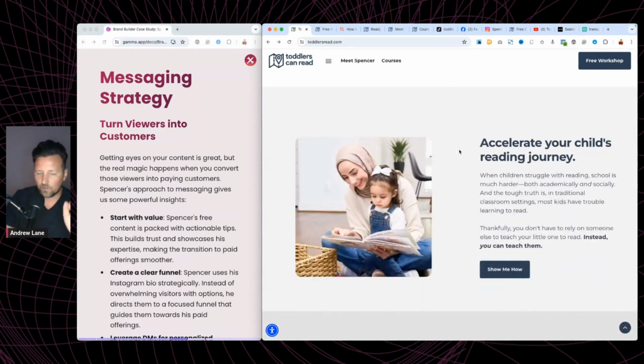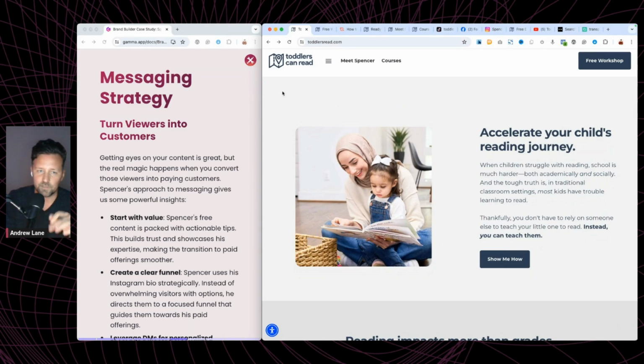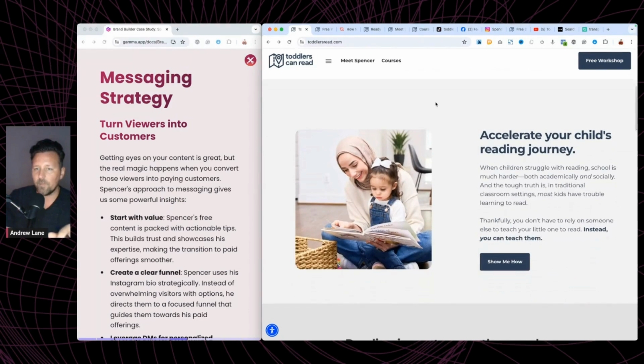As we scroll down, his whole style is kind of consistent. He uses a monochromatic color palette, which just means kind of like grays, or within that same color palette, that one main color. So the next section down is just a light gray background. Again, focus on the benefit, accelerate your child's reading journey. When children struggle with reading, school is much harder. So he's really addressing the problem here right away, both academically and socially.